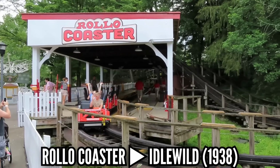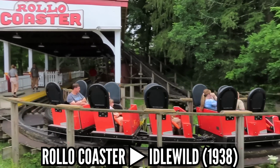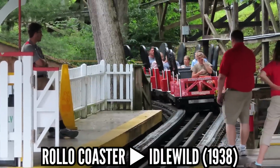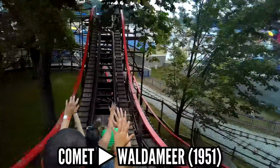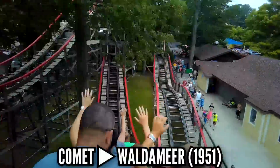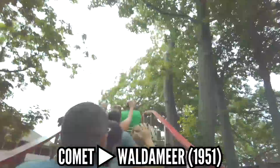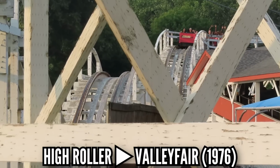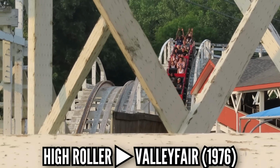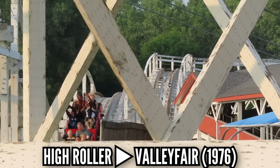Roller Coaster at Idlewild opened in 1938, a PTC woodie that stands 27 feet with 900 feet of track, perfect for kids at a park like Idlewild. Comet at Waldameer is another small-scale PTC coaster, opening in 1951 and standing 37 feet tall, covering 1,300 feet of track. High Roller at Valleyfair opened with the park in 1976, built by the same company that built the park. It has an L-shaped layout, standing 70 feet tall and covering almost 3,000 feet.